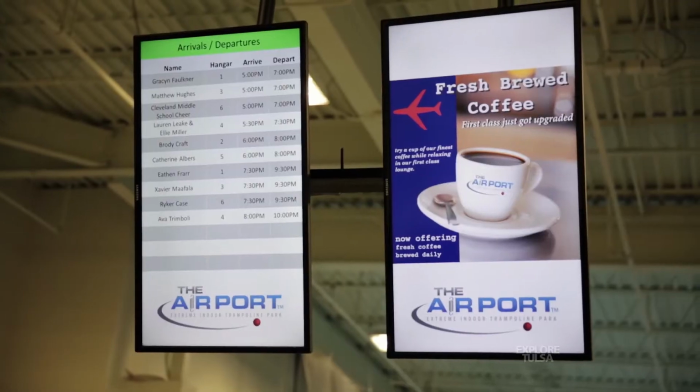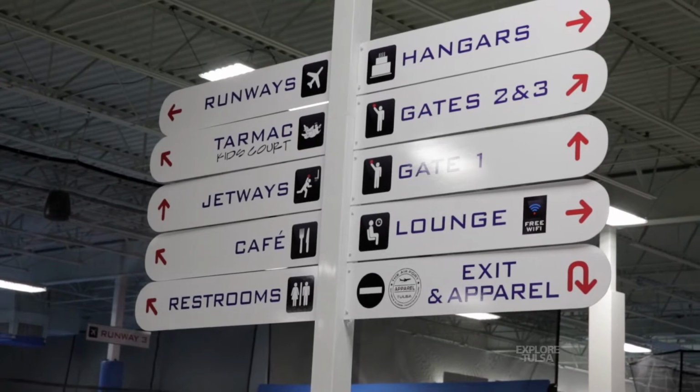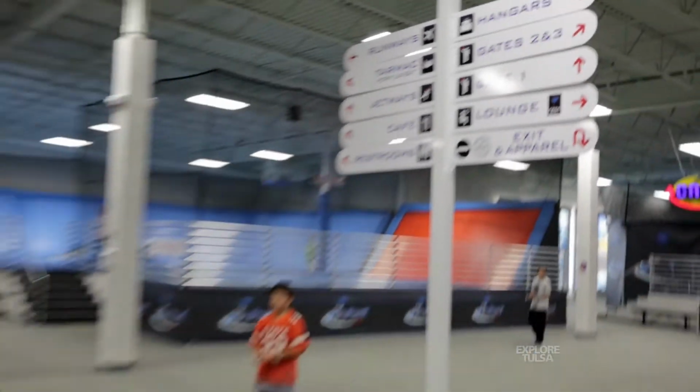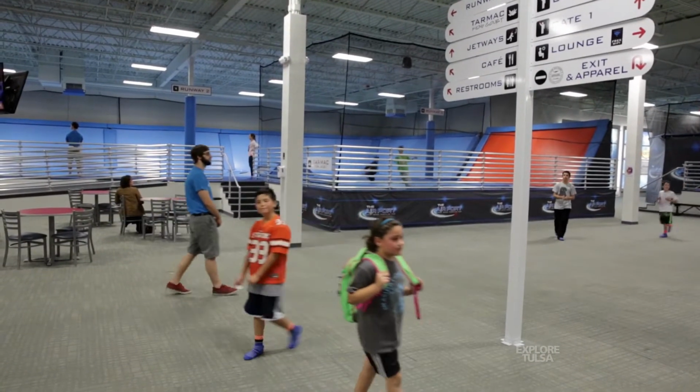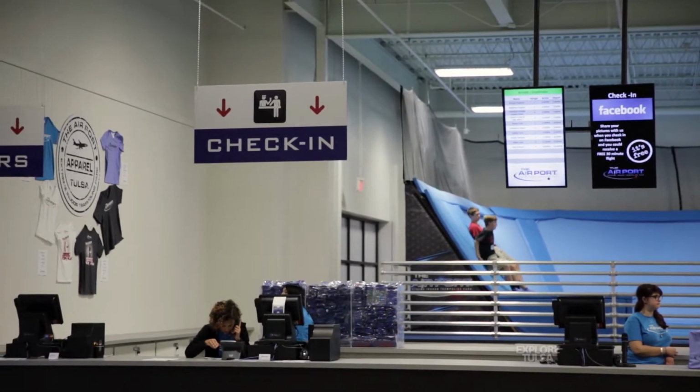Now, after being in and out of airports for most of his life, and mostly for work, he had a notebook, and he was keeping ideas about what this trampoline park would look like. And eventually, it just kind of dawned on him one day that all these ideas were actually based out of the airports he was in and out of all the time. So he said, we need to call it the airport, and that's how it pretty much started.